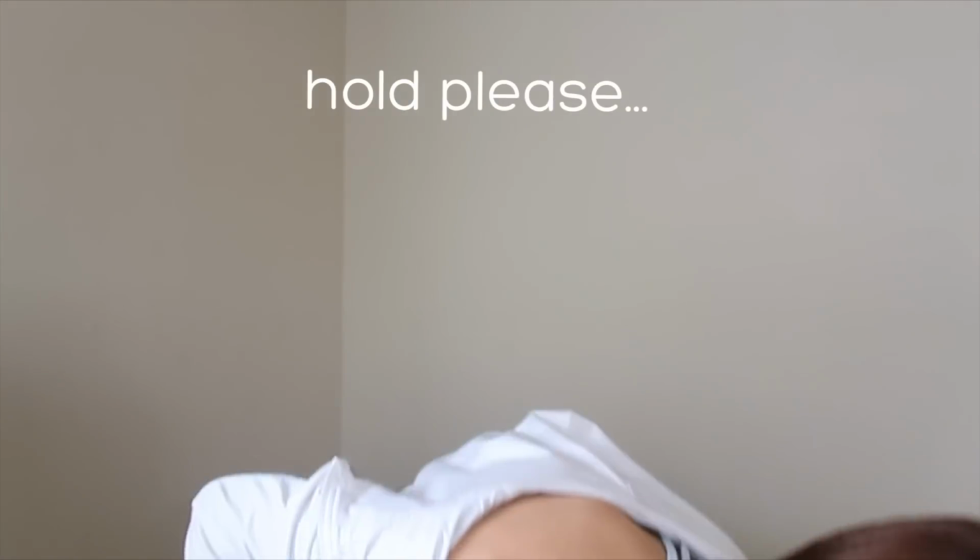What I stumbled upon is actually the Kenzie IPL device. This is what the box looks like. This is what the device comes in, and inside the box you have the super cute instructions manual as well as the device and the power cord that comes with it. I have it plugged in right now.